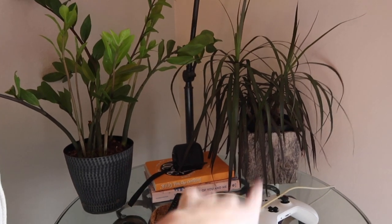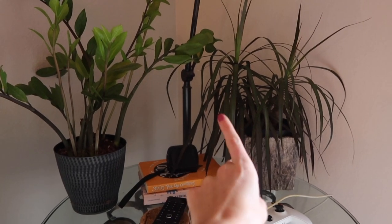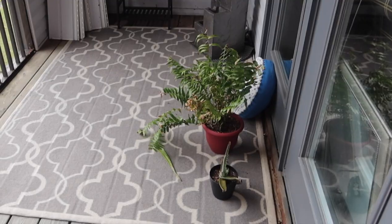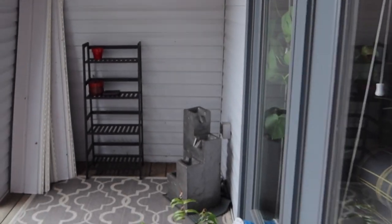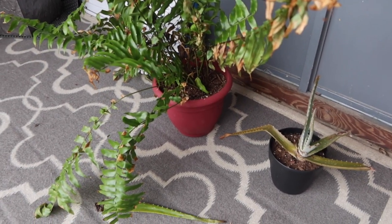These two are very happy. I've had this dragon tree since May. I went a little overboard when I moved here. So I'm really sad. This is my current screened-in patio situation. The hurricane really messed us up, and they still haven't come to fix it, which is fine. But out here I have the not so good plants.